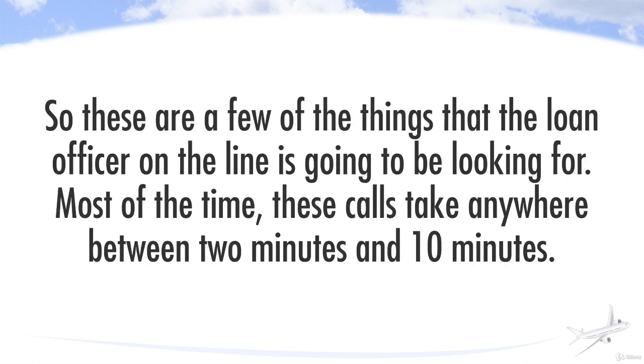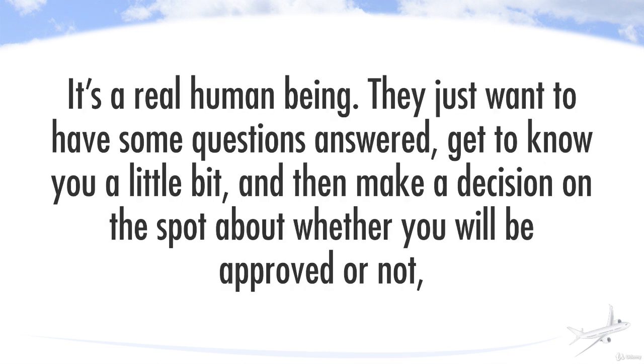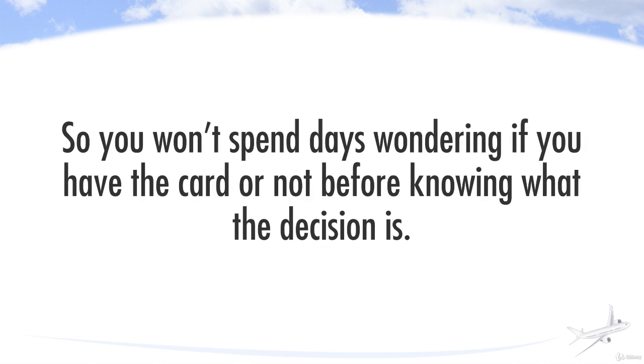So these are a few of the things that the loan officer on the line is going to be looking for. Most of the time, these calls take anywhere between 2 minutes and 10 minutes. They're very quick, and they're really actually pleasant and easy calls. It's a real human being. They just want to have some questions answered, get to know you a little bit, and then make a decision on the spot about whether you'll be approved or not. So you won't spend days wondering if you have the card or not before knowing what the decision is.